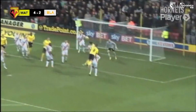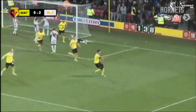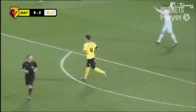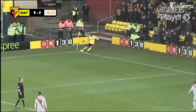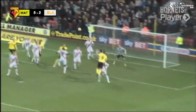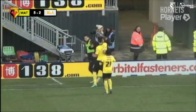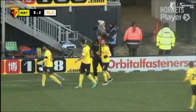Layun with the corner. Deeney rises, Angela's there off the post. Angela's there again! It's 5 for Watford. Gabriel Angela gets his second of the season, reacting quickest after his header hit the post, and Watford are surely home and hosed now with 21 and a half minutes played in the second half. It is Watford 5, Blackpool 2.